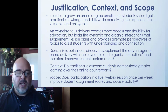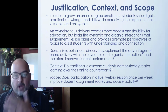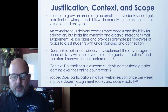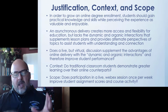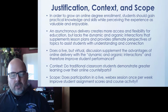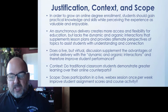The context, to try to get you, this is how you would relate to it. Do traditional classroom students demonstrate greater learning over their online counterparts? Logically, we'd say yes. And there's research out there that says, indeed, if you can compare the two. But if you can't, like in the situation I'm in, my scope becomes, does participation in a live WebEx session once per week improve student assignment scores and course activity? What's interesting about this is that the context is how you would relate to it, a broader topic. This doesn't just apply to online degrees or just the University of Wisconsin-Whitewater, though that's where I'm looking at it from. But I get much narrower here, the scope. So what's it focusing on? It's focusing on participation in a live WebEx session once per week.